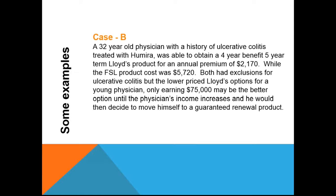The difference is in the premium. The Fidelity Security product, which is guaranteed renewable, was $5,720. Again, in my opinion, just being an underwriter and seeing how these conditions change, in this particular case I would try to persuade the client to go to the guaranteed renewable product because this condition can get worse. The medication could cause problems. They're definitely going to have to be re-underwritten under the Lloyd's product. They could end up being uninsurable.